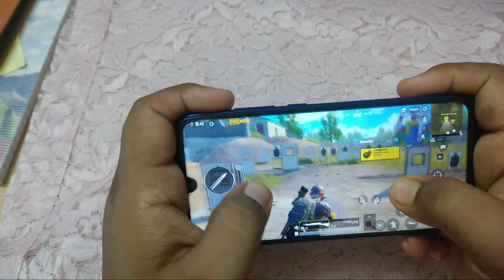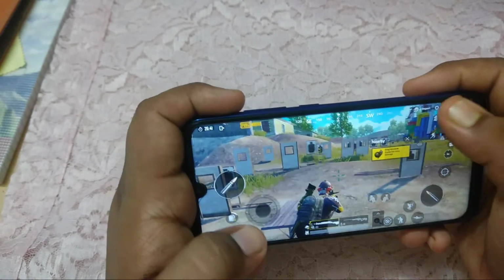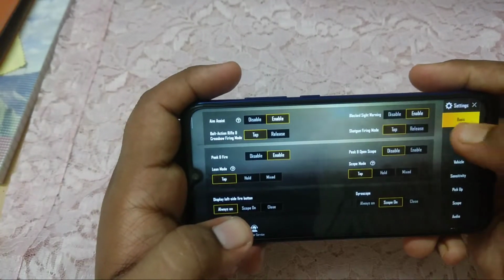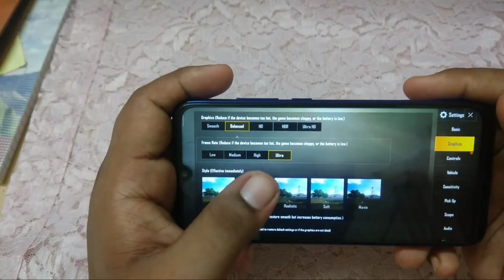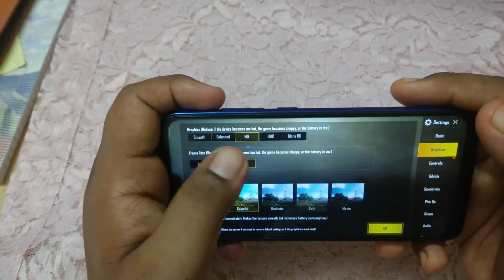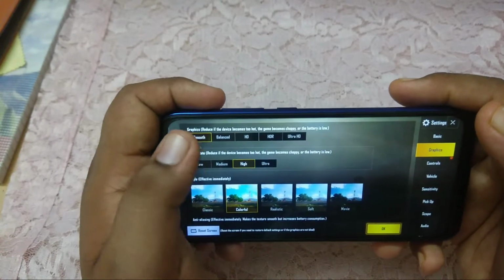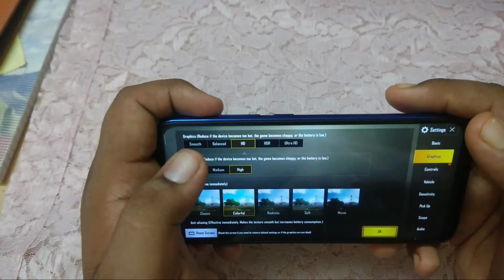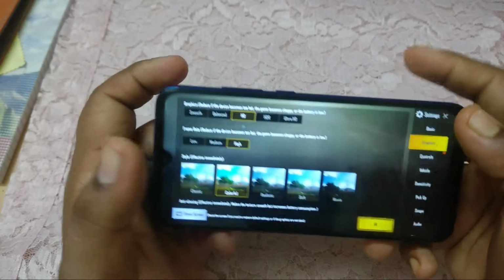So it's jumping pretty good. Then the bomb, I'm able to take it. I will not take the bomb right now. I'll just show the graphics for you guys. So as you can see, graphics is balanced ultra. If you go to HD, it will go to high. It will not go to frame rate ultra. And smooth is also going to ultra. So right now I'll play in balance and then we'll show it in HD.